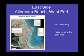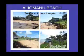Okay, so just moving on to other sides of the island to get a good picture of what's happening. On the east side, the area that's experiencing the maximum amount of erosion can be seen at the west end of Aliamano Beach here. And here you see the erosion bars. This is actually an area where a home had to be removed in 2009 because of the high rates of erosion there.